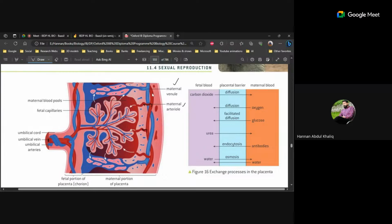What happens in the placenta is that the blood comes from here, and this blood comes out of the vessel, and this is basically the maternal blood pools. Over here, all the maternal blood has been pooled, where the oxygen is present, the glucose, amino acids, hormones, proteins, and antibodies are present. Everything is supposed to be entering into the blood of the baby, the fetal blood. And this fetal blood would be taking all the products back to the baby's umbilical arteries.